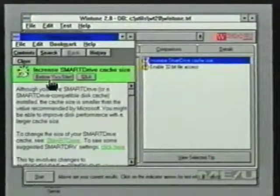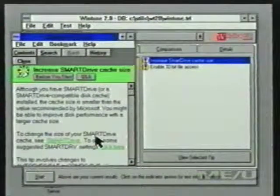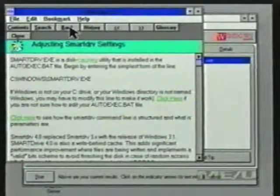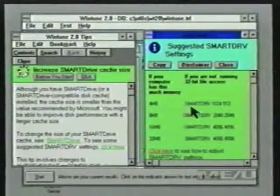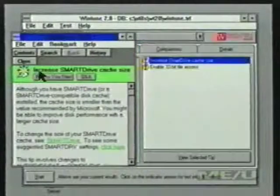Looking at the first one, it says increase SmartDrive cache size. And it talks about cache size, what a cache is, what SmartDrive is, and so on. Okay, so there's hypertext, so if we're not sure what everything is, it's going to walk us through that and hold our hand and explain that. Exactly, giving recommended cache sizes given the amount of RAM that you have.